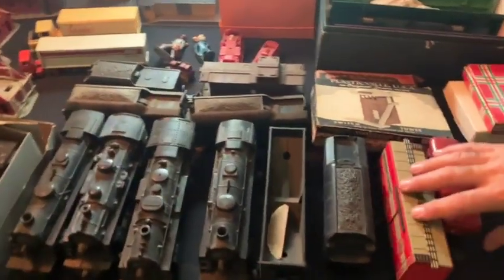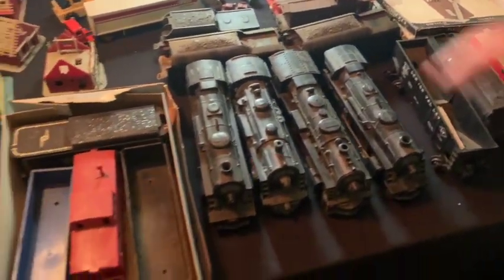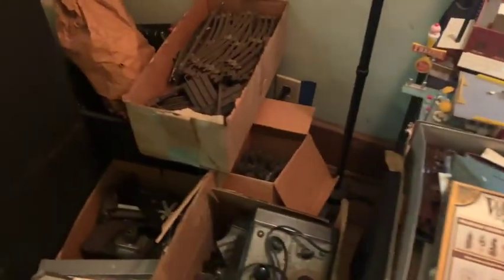A lot of just different engines. These aren't high dollar ones, but hopefully there'll be a train enthusiast that comes in here, and then we got tons of track over here, all different kinds. We'll walk into the dining room.